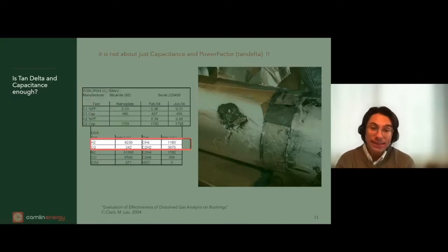If we look at the DGA data after sampling the oil of the bushing, there are more than 9,000 ppm of hydrogen and more than 3,000 ppm of acetylene. It is clear that the problem is an arcing event, electrical discharges. So monitoring electrical discharges and partial discharges would have definitely helped in this situation to take this bushing out of service well before.